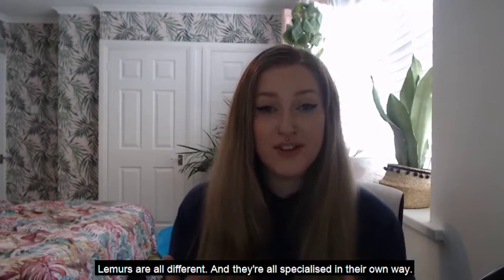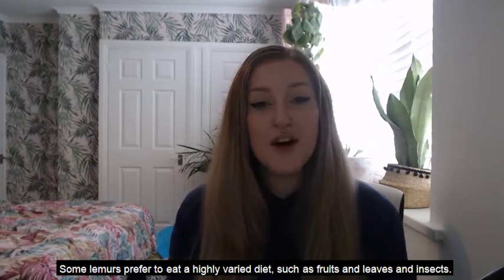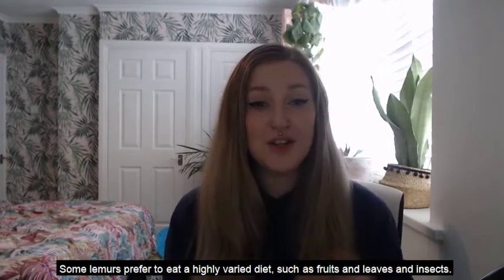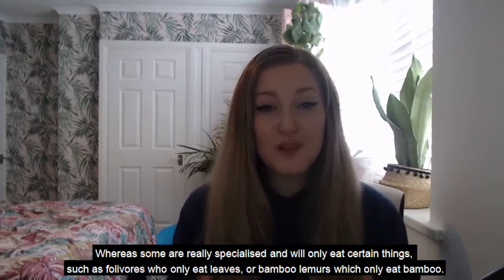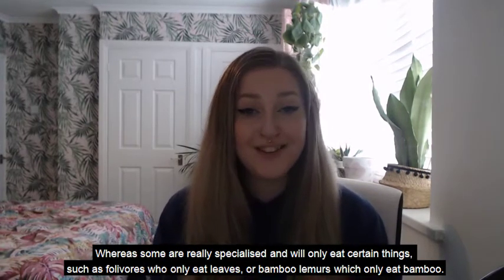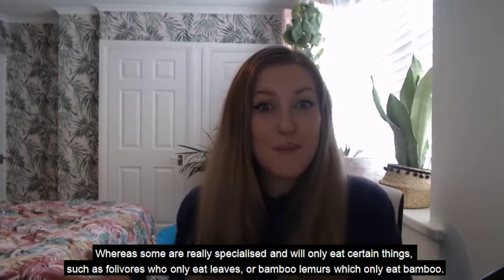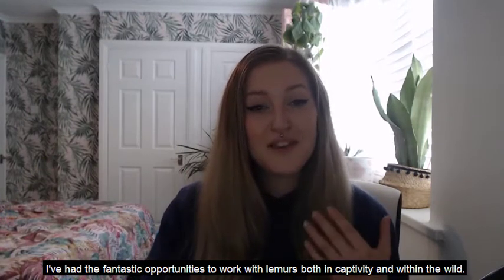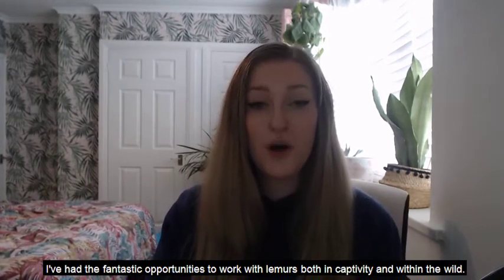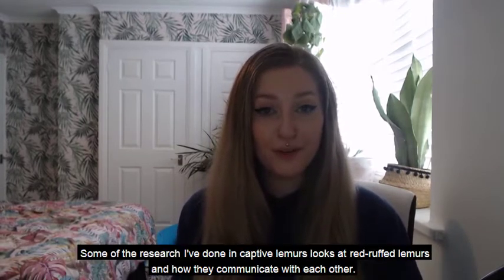Lemurs are all different and they're all specialised in their own way. Some lemurs prefer to eat a highly varied diet such as fruits and leaves and insects, whereas some are really specialised and will only eat certain things, such as folivores, who only eat leaves, or bamboo lemurs, which only eat bamboo. I've had the fantastic opportunities to work with lemurs both in captivity and within the wild.